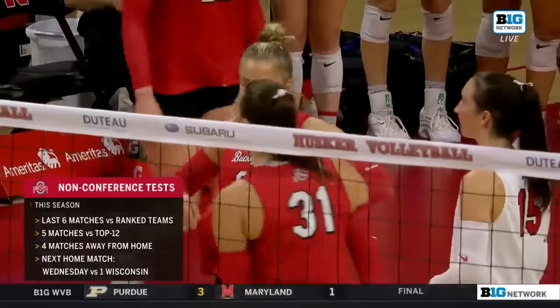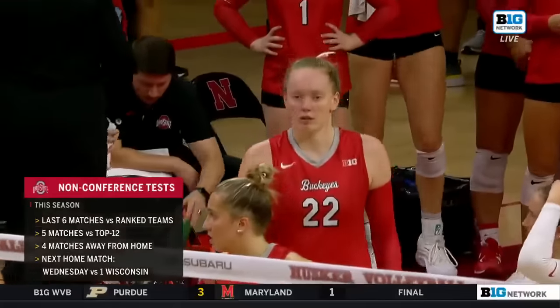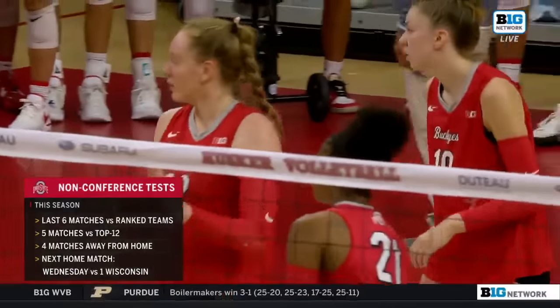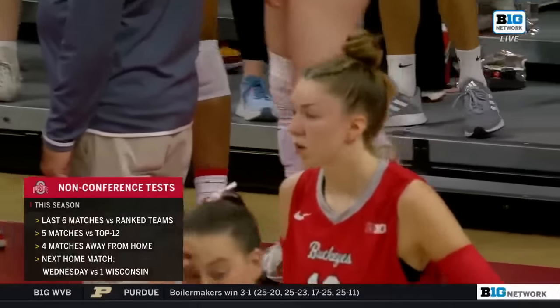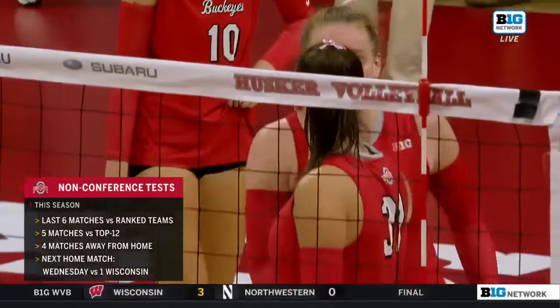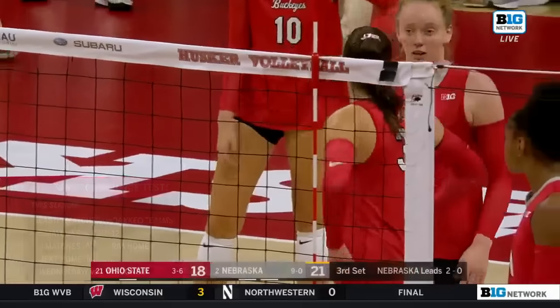7 out of 9 games on the road. And she said that was so important because in the Big Ten, we have to be good on the road. They have an awesome arena with the Covelli Center, but it's so difficult to win on the road in these massive environments, playing in front of 8,500-plus people in Lincoln, Nebraska.